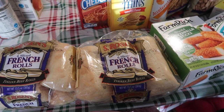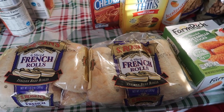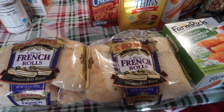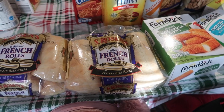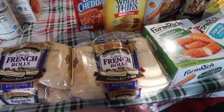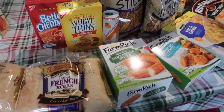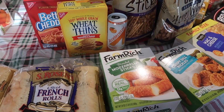So I'll spend about $25 in total for all the items. Like I said, that works out to be under $15 per meal, and I'll have them for 2 meals. So that's not too bad. And like I said, that's a real treat because we probably almost never do Italian beef at home, and everybody likes it. So it's something that's pretty good.